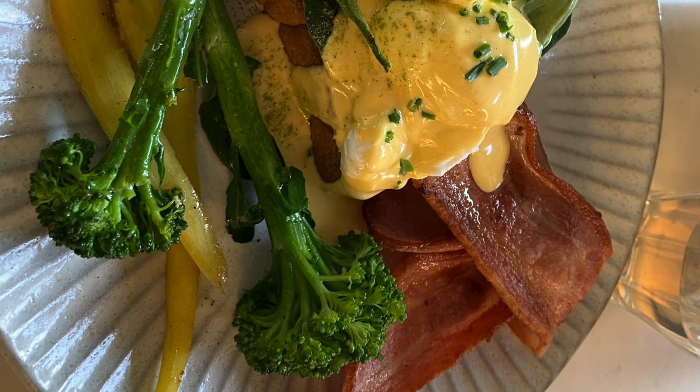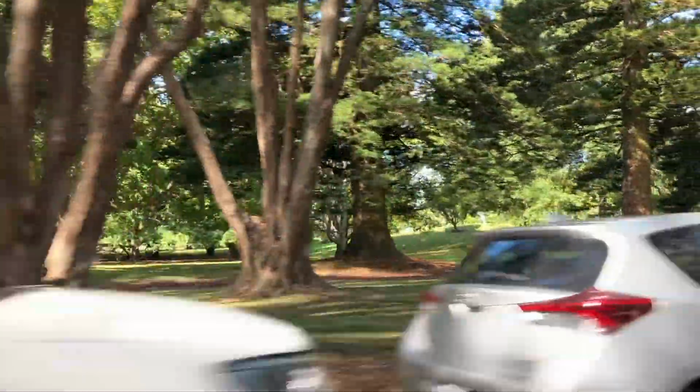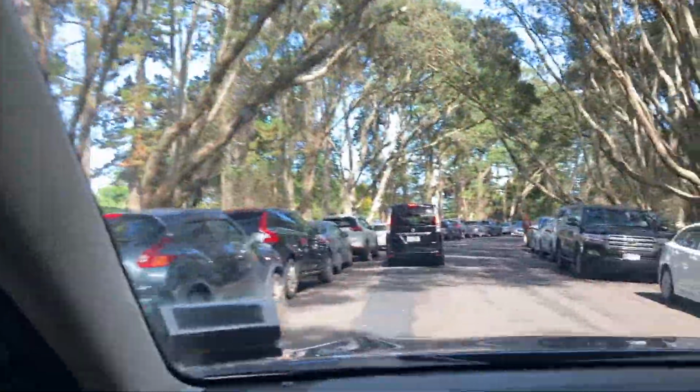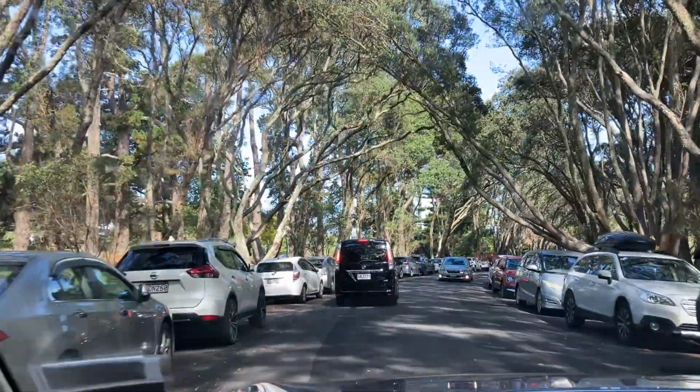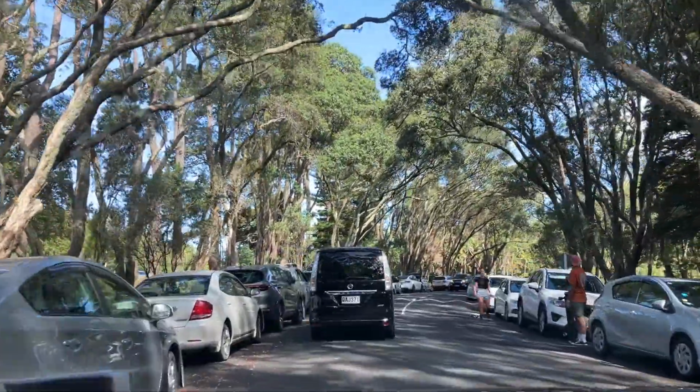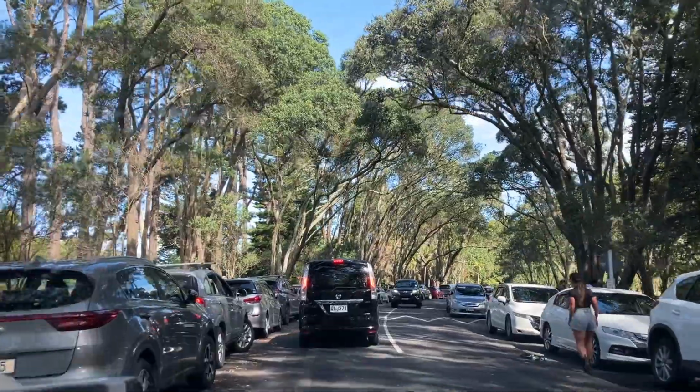Then Uncle Steve drove us around Auckland a bit, and at the end of the day he took us to one of his friends' vacation homes deeper into the country. We were going to show you the sunrise that we got to experience there pretty soon.